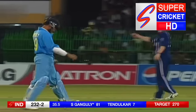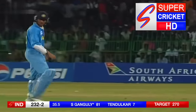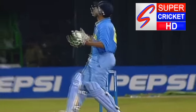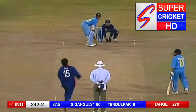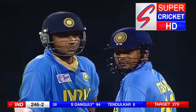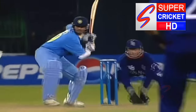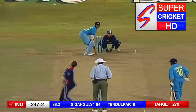To go and get that yourself, Sourav. Just wander out to square leg. Wait a second. Another day by one. That's a good strike, mid off side. And quite effortlessly. It's 246 for two for India.